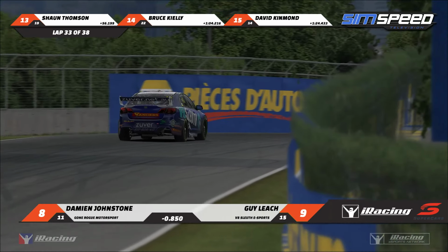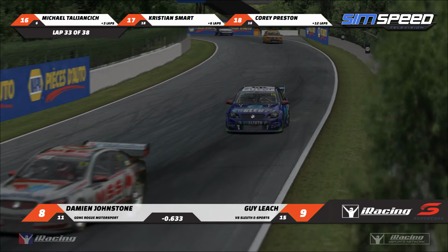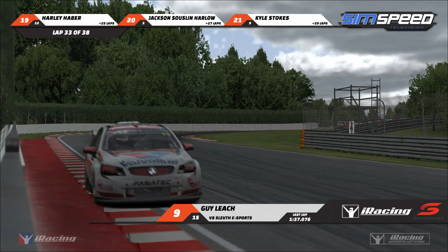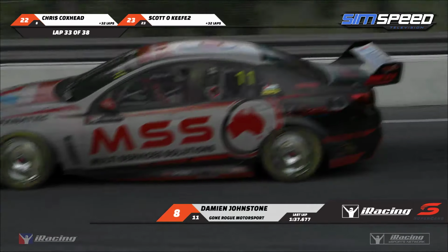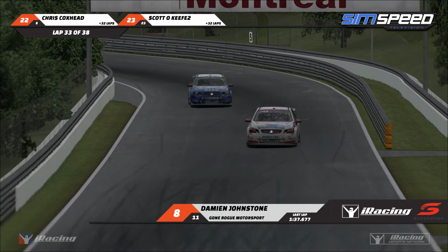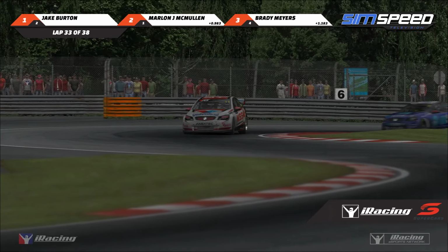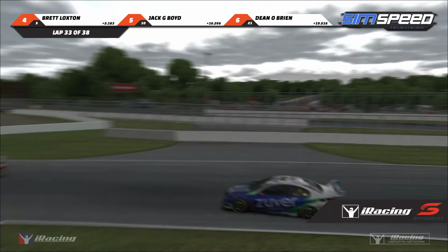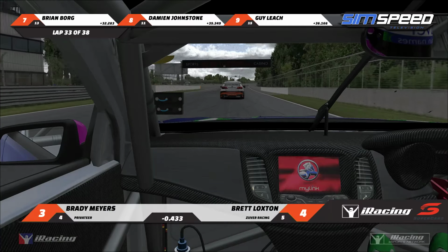But back at the front of this battle now, still looking very even between all four of our top drivers. Damien Johnston and Guy Leach have been trading lap times for a little while, and Guy Leach has started to catch Damien a little bit. 0.6 of a second last time round he was able to claw in, so a bit of a mistake possibly for Damien, and you can see that car just locking up a little bit as they come through corners 5 and 6.